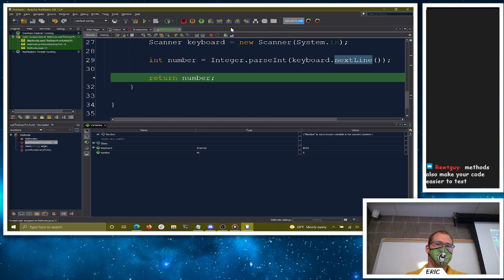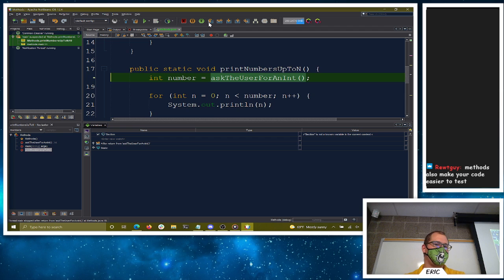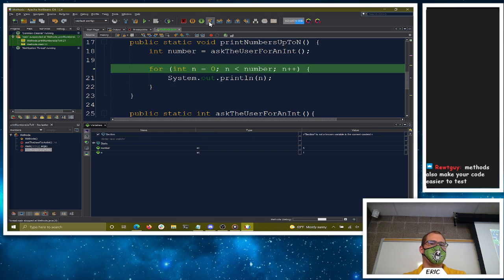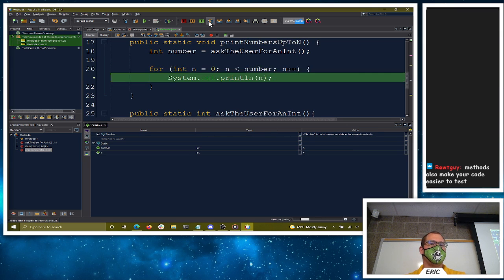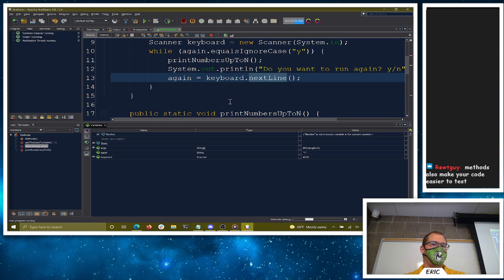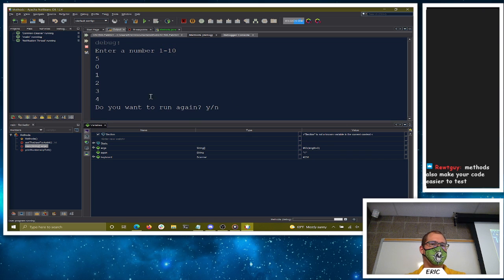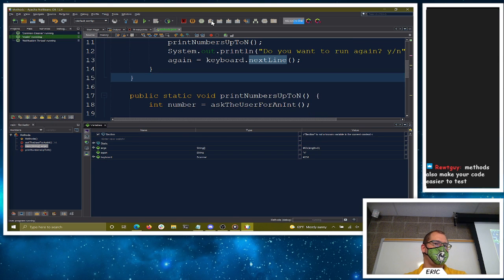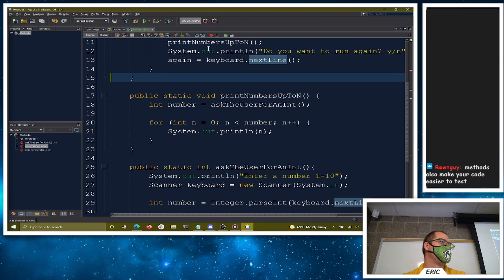Enter number 5. Step. It returns the number. So now we're going to see number has a value. Now number is 5. And it's going to do our loop, sure. Print out number a bunch of times. That method's done. All right, we come back to, do we want to do this again? Yes or no? Waiting to get that next line. We'll come back to our output, and let's say no. We're all done. The while loop stops, and the program's done.